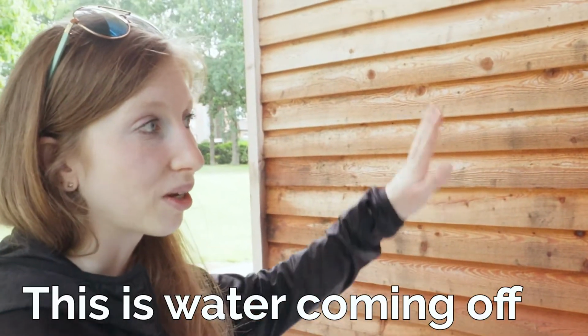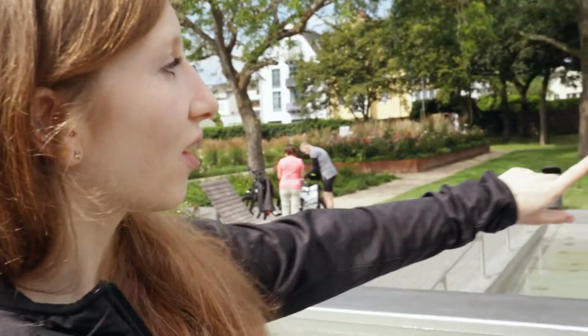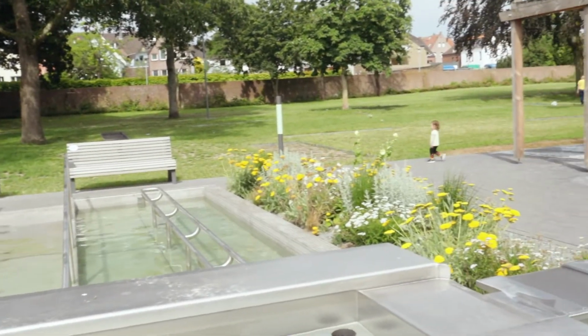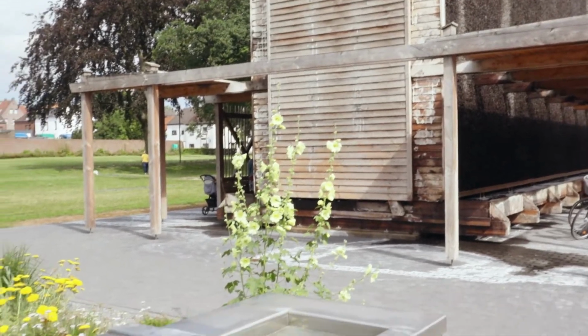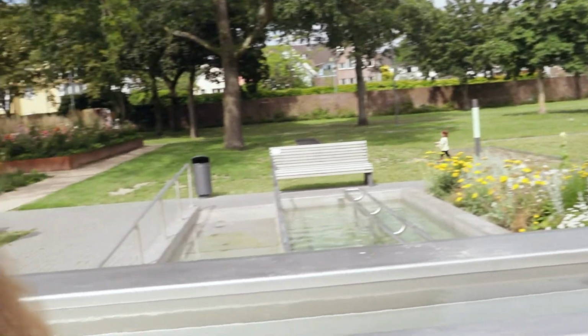This is just water coming off of rocks, and you're supposed to use it to get healthy here. And then you can walk in the cold water here. It's supposed to help increase your blood flow. And then there's also some sensory things that you can walk on for your feet, like stones and gravel. The child's gonna do it. Oh, there she goes. She's going on the stones or wood. She's not barefoot. No, you're supposed to walk barefoot. She didn't listen.